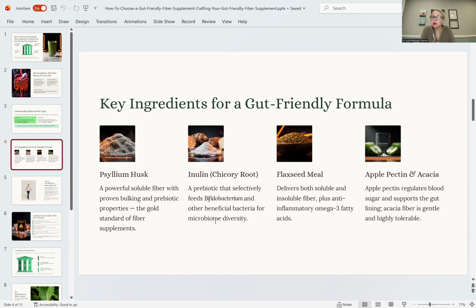Next one is flaxseed meal. That's just great on its own, not even as a fiber product. It's a great omega-3 source. It has protein. It delivers both soluble and insoluble fiber, plus anti-inflammatory omega-3 fatty acids. My suggestion always with flax, you mill it right before using it, whether in a shake, in salad, or any other way that you prefer to use it, as long as you mill it right before, so as not to lose some effectiveness.